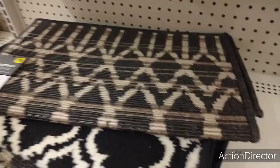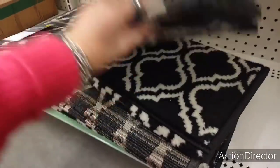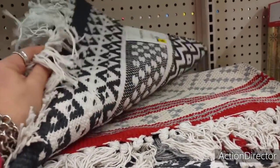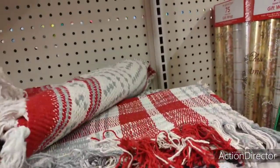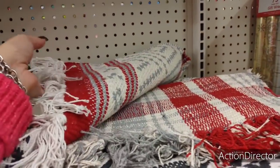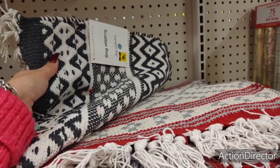This is what I wanted to show you. The decorative rugs for $8, the accent rugs. These are not Christmassy, but I just wanted to show them to you in case you needed an accent rug. These are the two designs, and they also have these. And these are their scatter rugs, $6. I like this one because, of course, it is Christmassy. I knew I was missing something. All right, so you have the gray and white, which is like basically, you know, that can be used all year round. Then you have the more Christmas look. And again, they're only $6, and these are going to be 20 by 30 inches. So that's not a bad deal.